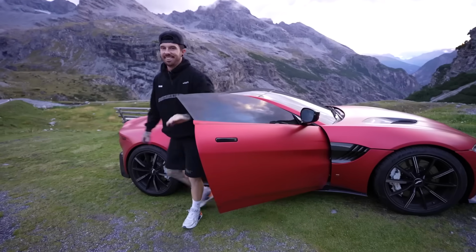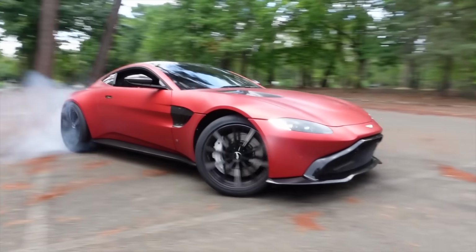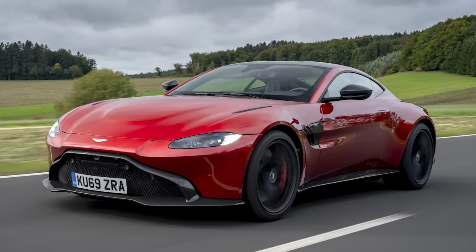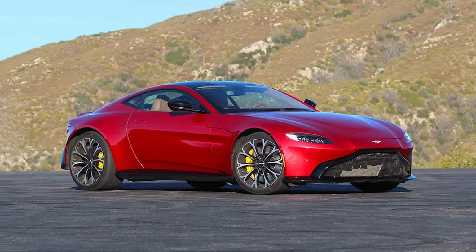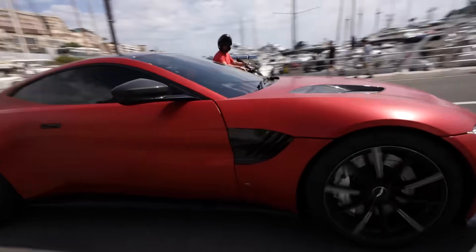And of course, in true Mat Armstrong fashion, he didn't just fix it, he made it better. He wrapped it in a striking bright satin orange and added carbon fiber bonnet vents straight from an Aston Martin GT3 car. It was one of his most challenging rebuilds, but the result? A jaw-dropping Vantage that's equal parts class and aggression.